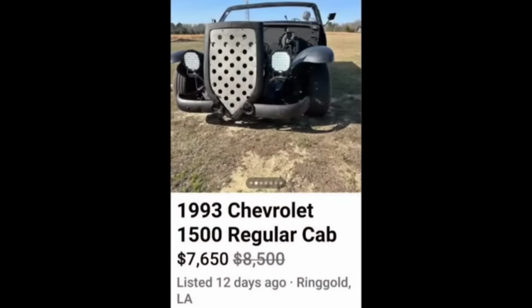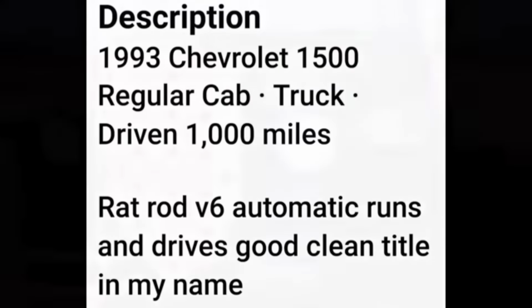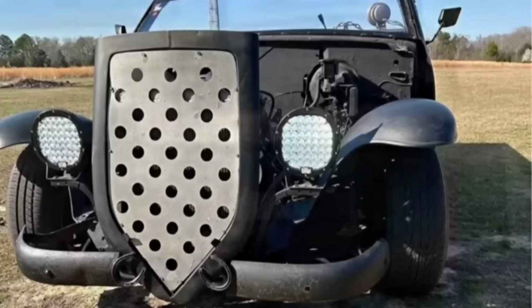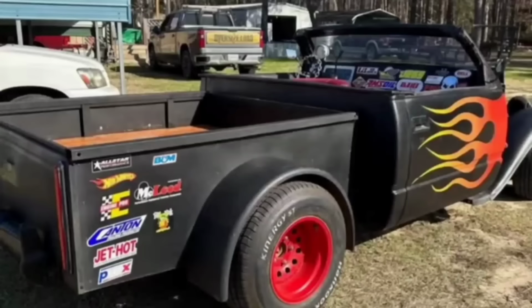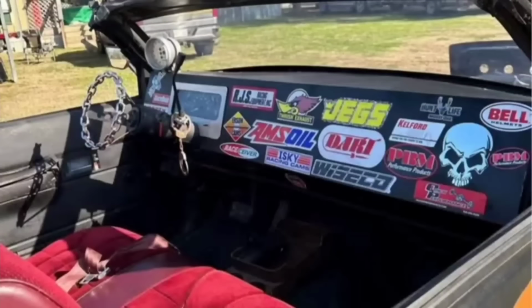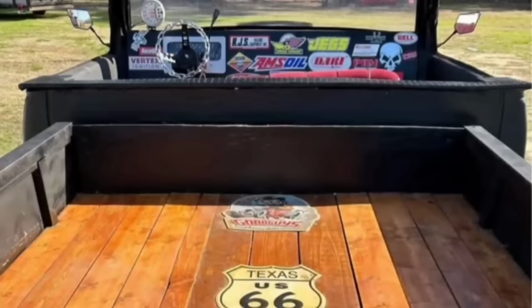Up next, 1993 Chevrolet Rat Rod for $7,650. You honestly sit there with a clear mind and think this thing is worth $7,650? It's worth about $76.50 in gas to tow it away. Just because you take things home, cut them apart, and paint them flat black, does not make it a rat rod or cool or worth $7,650. Really just made a rat turd out of it.